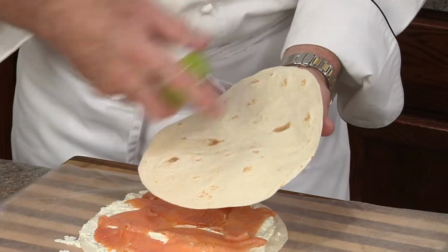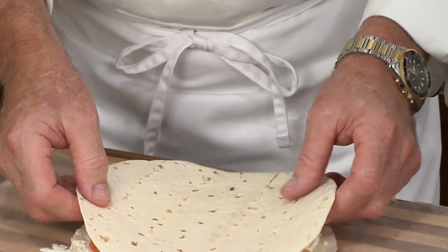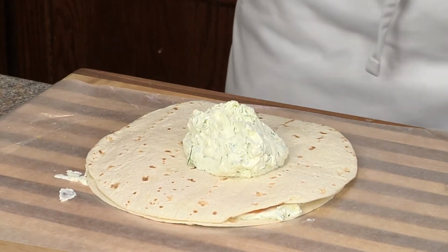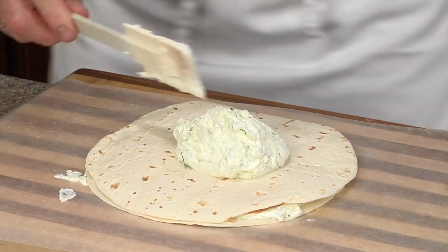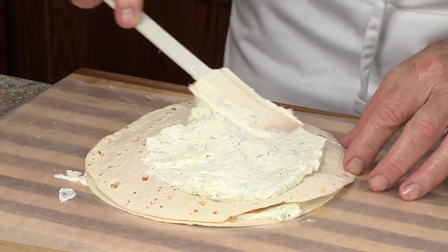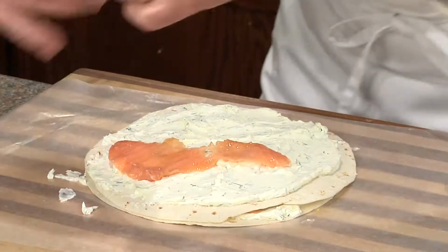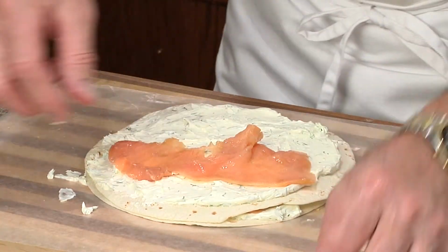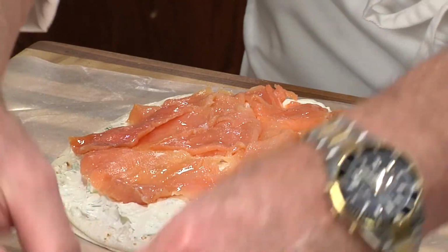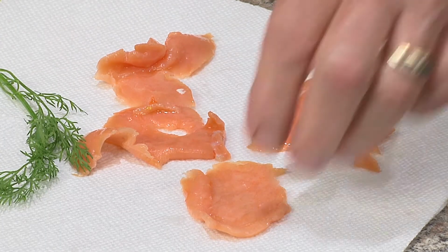Next we'll use some cooking spray and spray one side of our tortilla for the second layer and place it spray side down. And we'll put on our remaining filling. And smooth it out. And we'll place on our next layer of our smoked Atlantic salmon. Any remaining pieces are for the chef. What a dill.